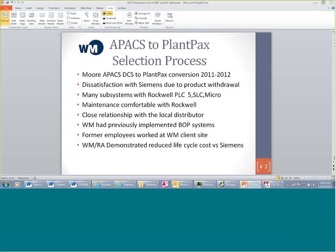They were very familiar with Rockwell. There are quite a number of Rockwell PLCs of different vintages on the various subsystems around the plant. The maintenance people felt very comfortable going in and looking at the PLCs and the other areas, so they felt very comfortable working with the Rockwell platforms. We also had a very close relationship with the local distributor.